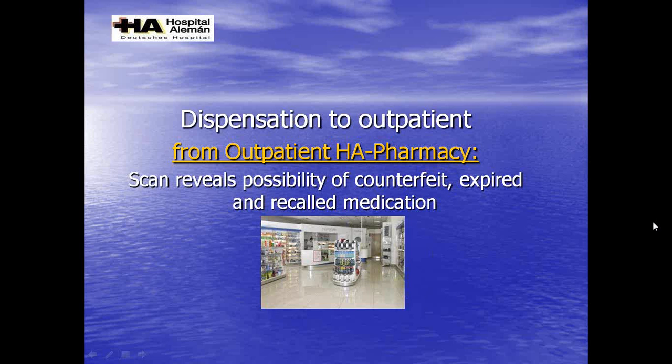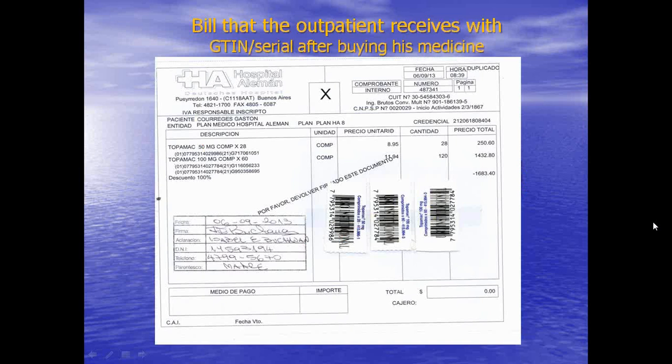And the patient, when he has his medicine, he receives with the medicine a bill, and on the bill is the GTIN and serial, and he can validate on the ANMAT web page the legitimacy of the medicine.